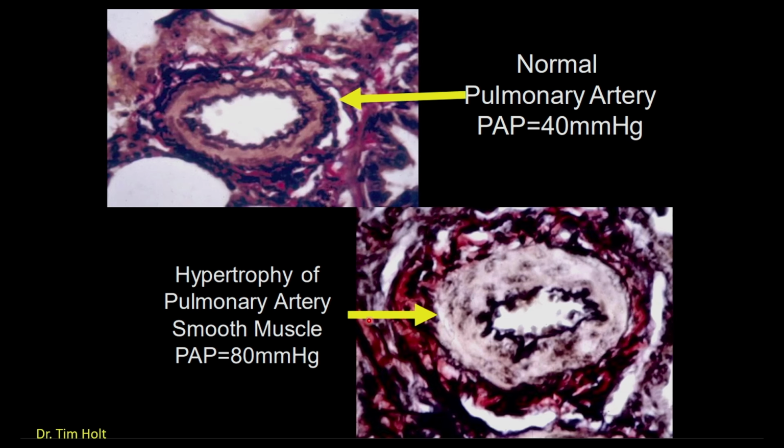If you go down here to this animal that has a pulmonary arterial pressure of 80, or a PAP measurement of 80, you can see here that there's a lot more muscle around this opening. And you can see that this opening is a lot smaller.